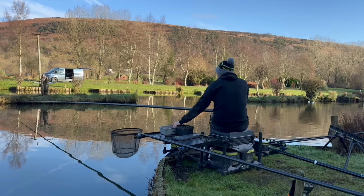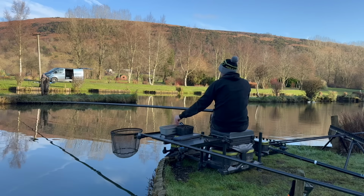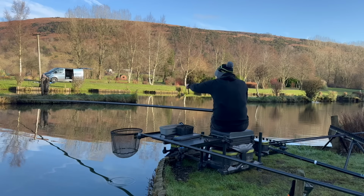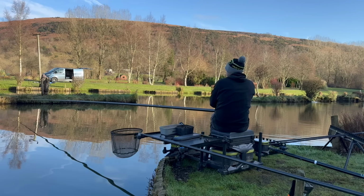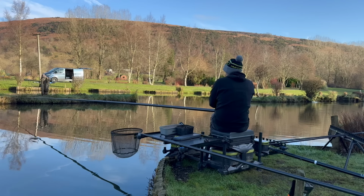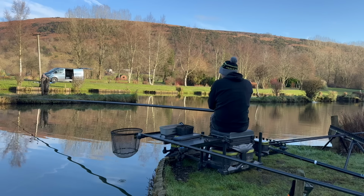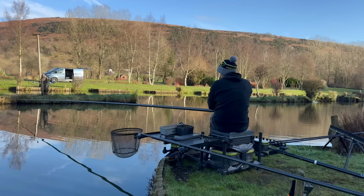The only good thing is my pinkies are going in absolutely really nice, to be fair. I was a little bit worried about the accuracy of loose feeding pinkies at 11.5, but they are going in. It looks like you're just going to get one a chuck, but I just feel like this is the sort of lake where if you can get the feeding dead right, you just catch one a chuck. But whatever I'm doing at the moment just doesn't feel right.